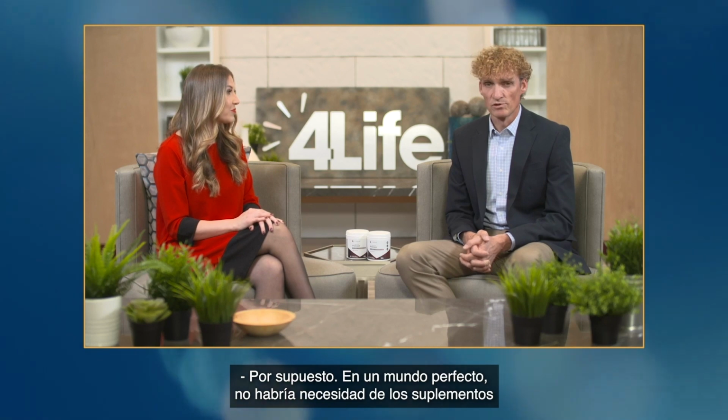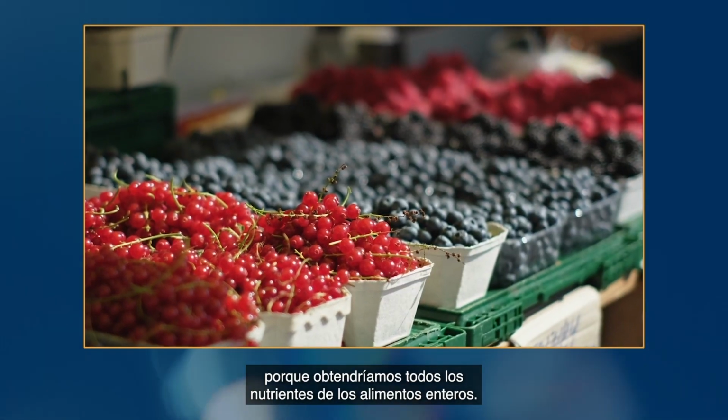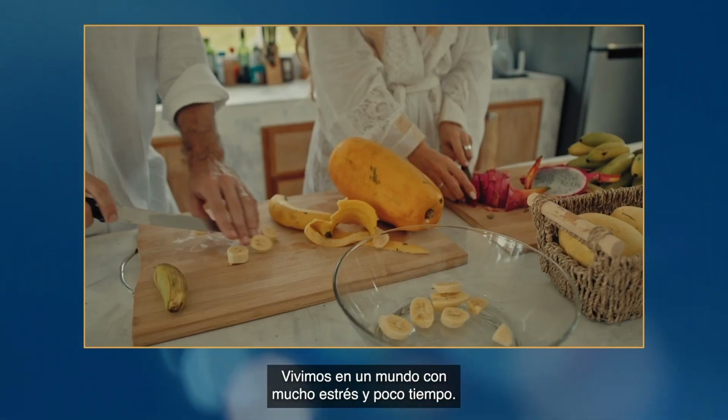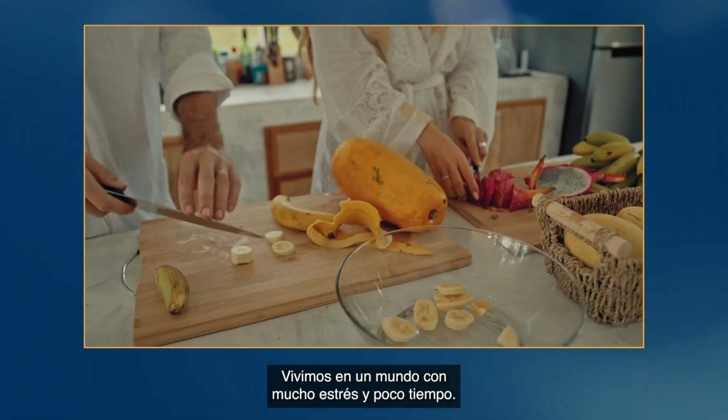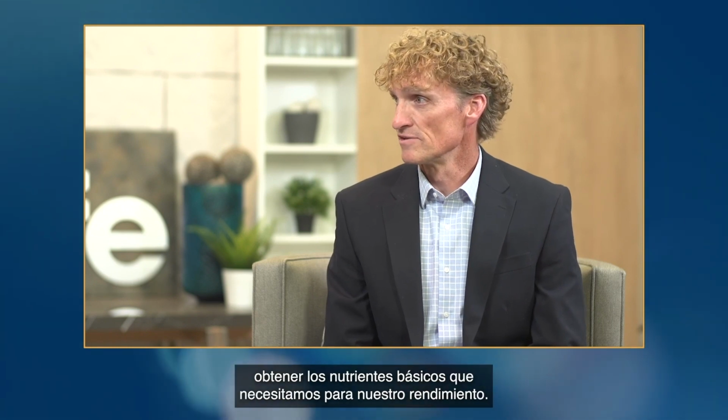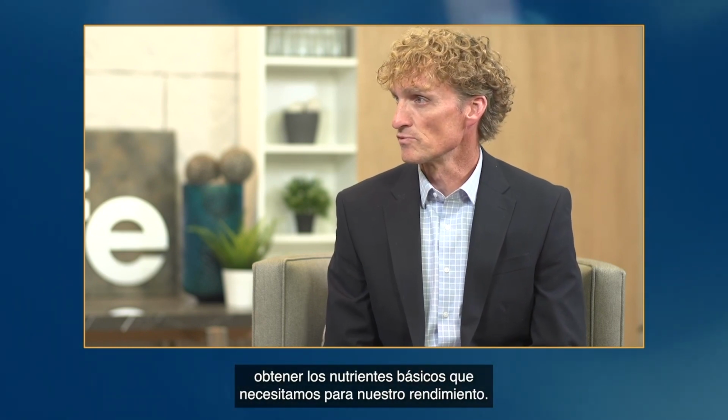Sure. In a perfect world, we wouldn't need supplements. We would get all of our nutrients from whole foods. Unfortunately, we don't live in that world. We live in a world that's high stress and low time. So with constraints on time and knowledge and several other things, supplements tend to be a really good way to get the foundational nutrients we need for performance.